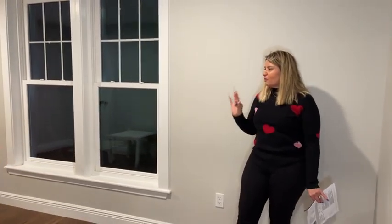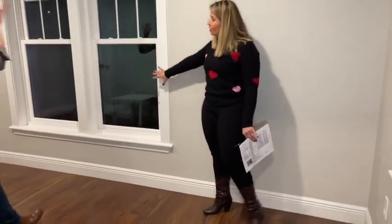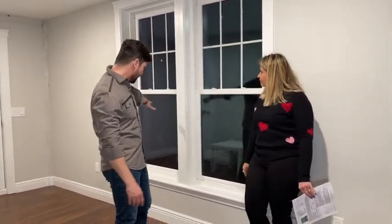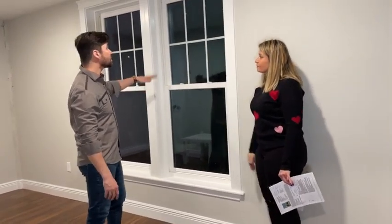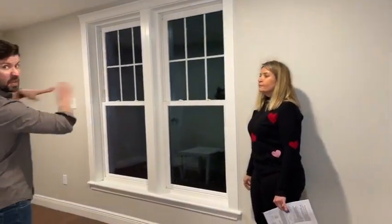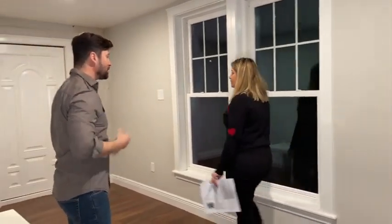I think a gym here would be perfect because you can see the entire yard from here. You see the backyard? Yeah, we put these two living windows here. So it's a stone patio right there. Nice and tall, gets a lot of light. And you can watch your kids playing. It's a big backyard. So you can put your treadmill in here.